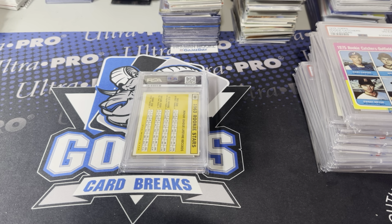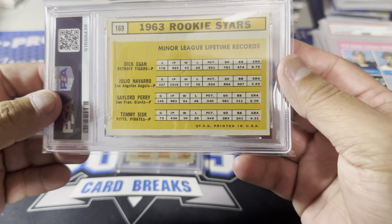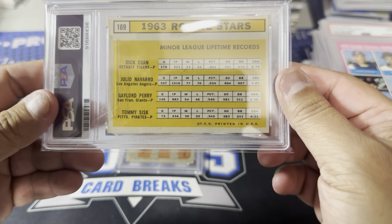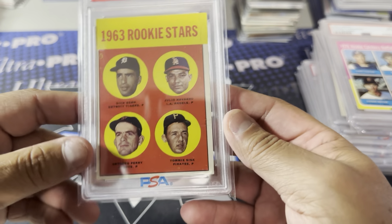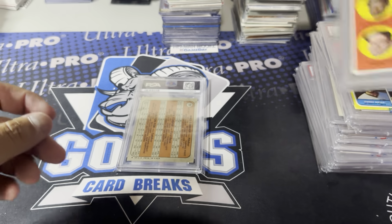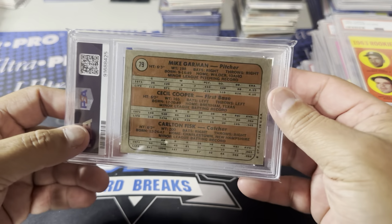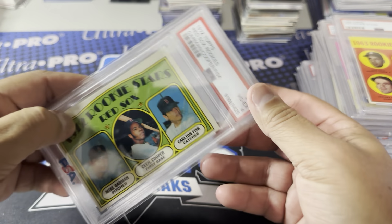Gaylord Perry rookie. So 1963 rookie stars, Dick Egan, Hilly Navarro, Gaylord Perry, and Tommy Sisk. And that got a four. And then, oh, the Carlton Fisk rookie. And that got a four.